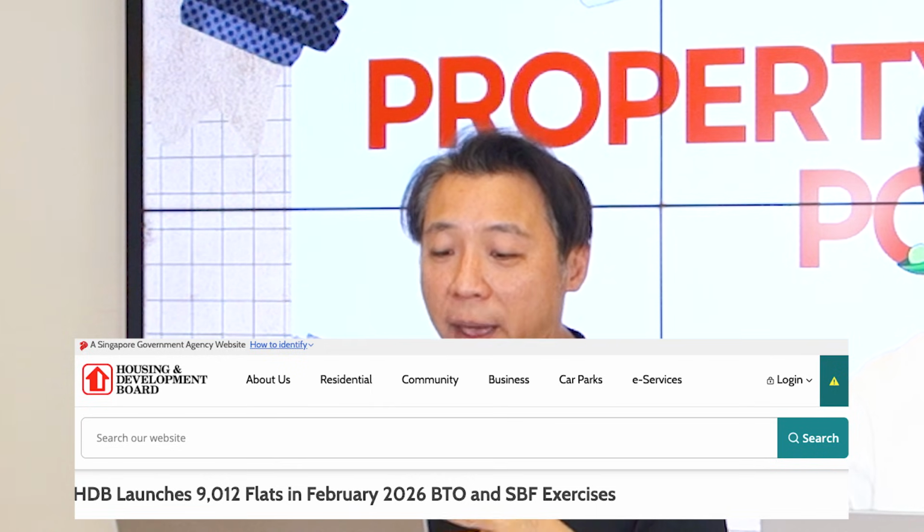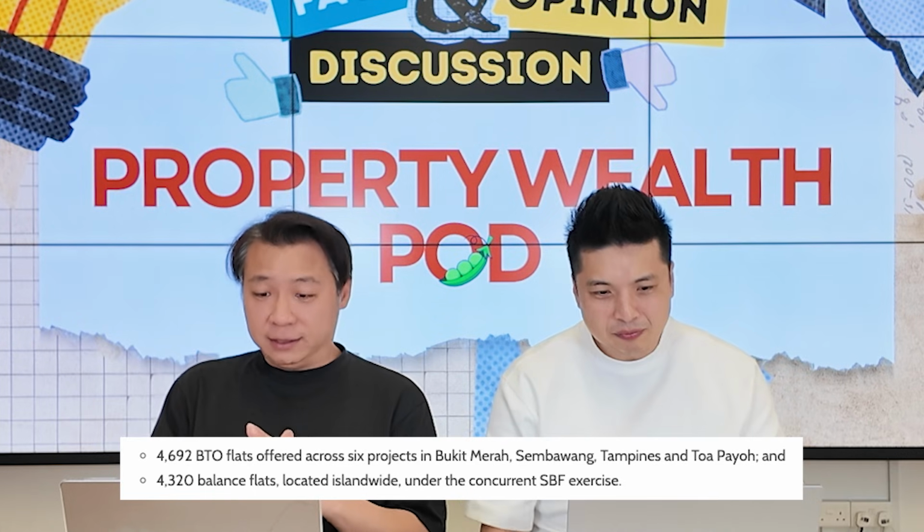Okay. So, in the February 2026 exercise, HDB announced 9,012 flats will be launched for the BTO and sales of balance flats. There's a lot of them, right? Yeah. Of these, 4,692 flats were across 6 projects in Bukit Merah, Sembawang, Tampines, and Toa Payoh. And the rest, 4,320, were sales of balance flats. So actually, if you look at this, wow, this one almost 1-to-1. Yeah, there's a lot of flats. Okay, and I believe a lot of them are going to be finished also.